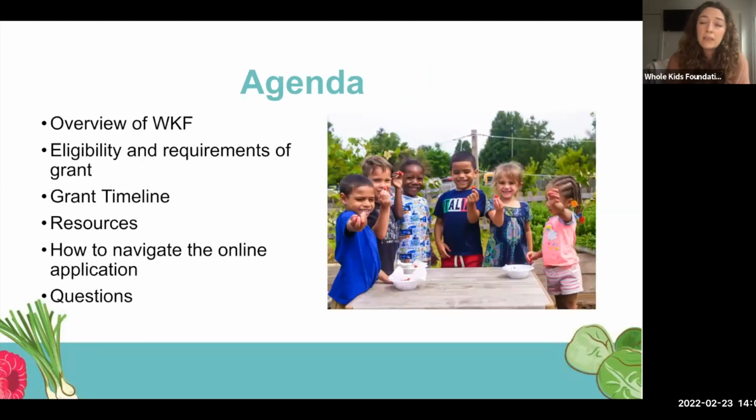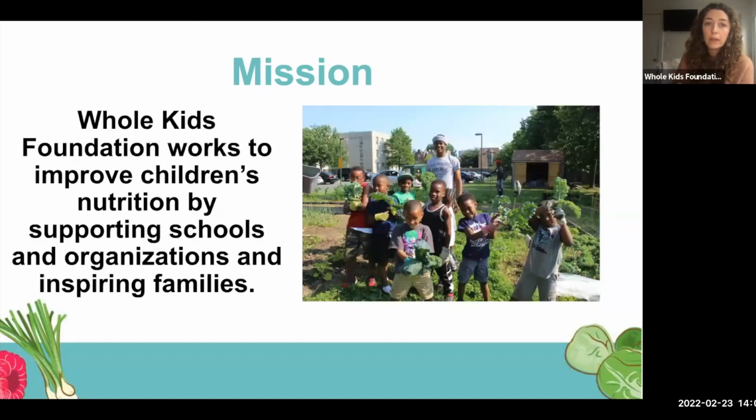The agenda for today. I'm going to give you a quick overview of Whole Kids Foundation for anyone who's not already familiar and share a little bit about our other grant programs. We'll talk about the eligibility and requirements of the Garden Grant Program. We'll talk about the grant timeline, just a highlight of the key dates to keep in mind. I will share some resources that could be helpful to you as you complete your Garden Grant application. And then we'll talk about the online grant management system where the application has to be submitted. So it'll be more of a technical part of the webinar, but still very helpful. And then we'll leave some time for questions at the end.